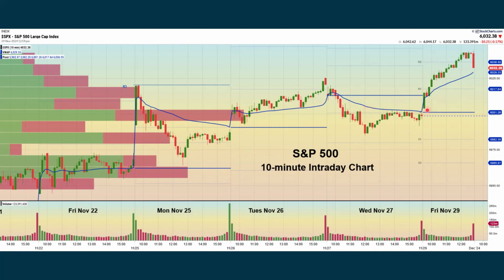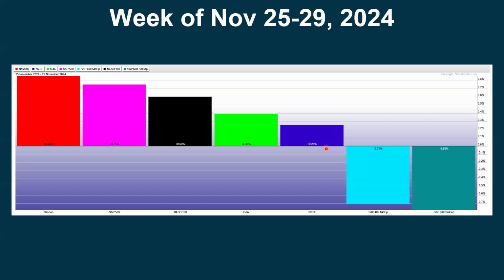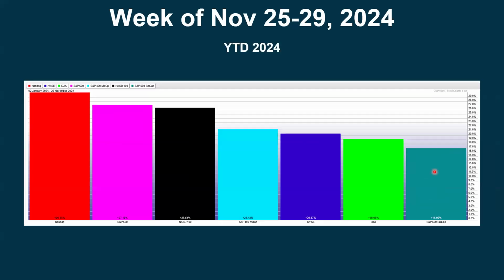There was no session on Thursday, and then we had a pretty solid session here on Friday. We saw some selling going into the close, but we were able to get above this R2 level. And these are the levels that I post on the YouTube community tab each day. So looking at just the 4 trading days for this week, the mid caps and the small caps did come under pressure. We're seeing a little bit of a recovery here with the NASDAQ and S&P 500, as well as the NASDAQ 100. And these include the Magnificent Seven stocks, which now would include NVIDIA in the Dow. So the major big indexes ended up being up, with the NYSE still looking pretty positive, where the mid caps and the small caps ended up being down. Going back to the beginning of 2024, we have all of the indexes that are positive.